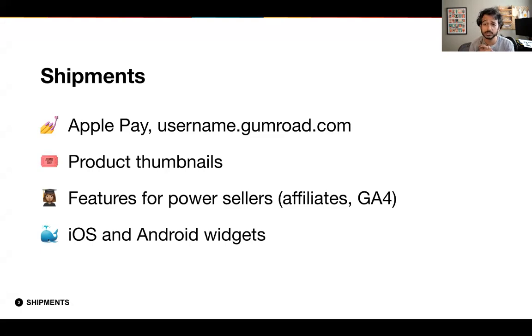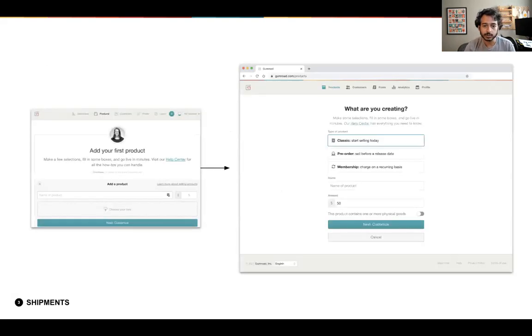We shipped a bunch of stuff around affiliates. You can now email your affiliates. Affiliates now have a dashboard. We're about to add a bunch more functionality there with self-service affiliates. And then we just added support for Google Analytics 4. Generally, a big focus on how we help make our most successful creators even more successful. And we also shipped iOS and Android widgets for creators, so you can now have your dollar amount, how much you made today or for the week or for the month, on your phone, on your home screen.